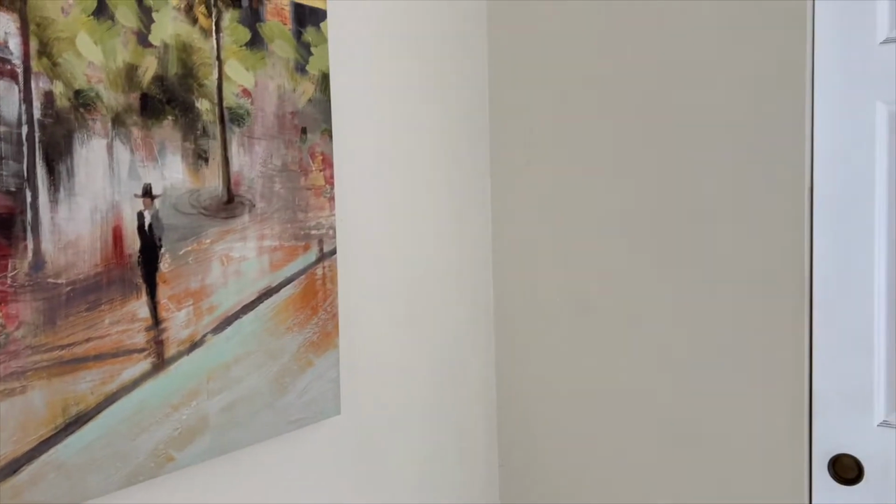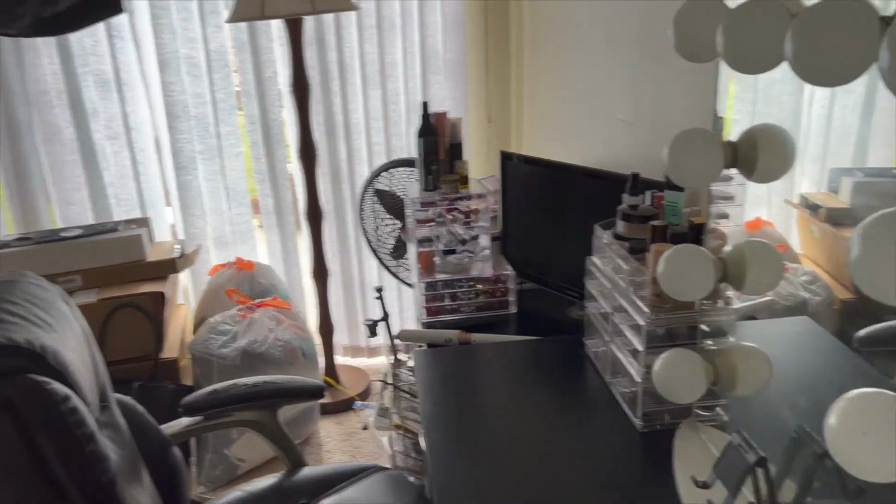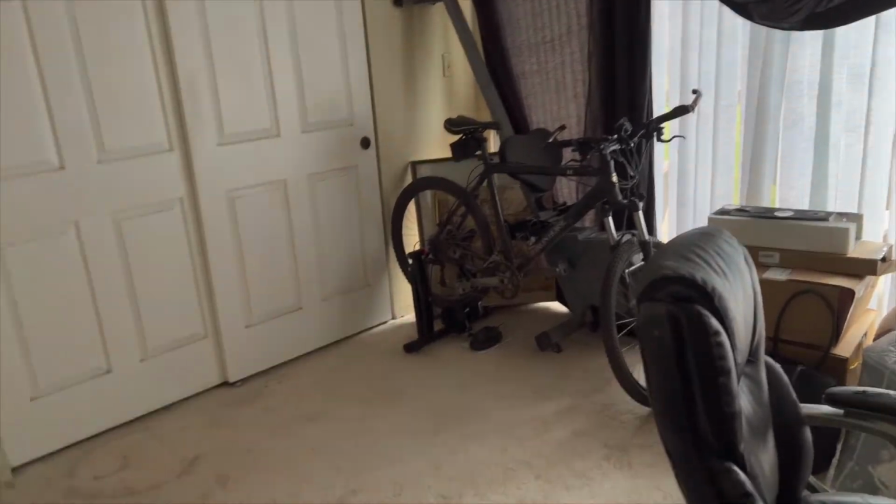Tested it out with the camera, and if I position it the right way, you can't see the exercise equipment in the corner. So I am super happy about this. One final look here. This looks way better. I mean, obviously it's still cluttered, but it looks way better.